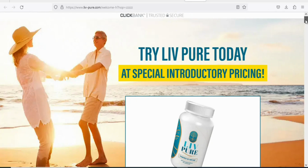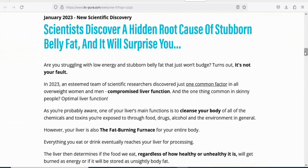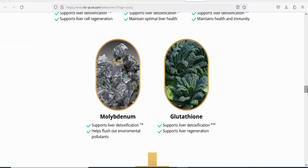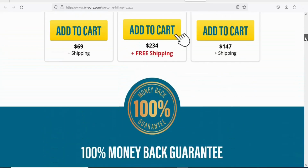This is the page that your potential customers are going to see before they buy the product. You can see everything in the landing page. You can see the detailed information in the landing page. As I scroll, you can see a whole lot of different information about the product. So now once you get to know some basic information about the product, the next step is that you are going to begin promoting it.